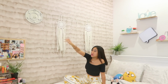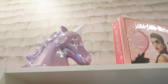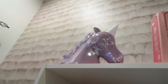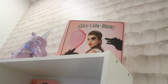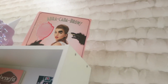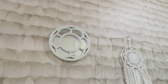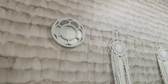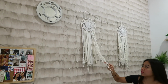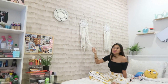So I forgot to show you guys up there, I have a unicorn which lights up. It has an LED light which is quite bright and just shines throughout the room. This book which I got from Benefit just shows you simple steps on how to create perfect brows. This mirror, I don't really know why I put it up there, but I had nowhere else to put it, so it's just kind of there until I find a home for it. These dream catchers which we got from Typo Australia, and my mom just washed it this morning, so it's really clean. So good. Fairy lights.